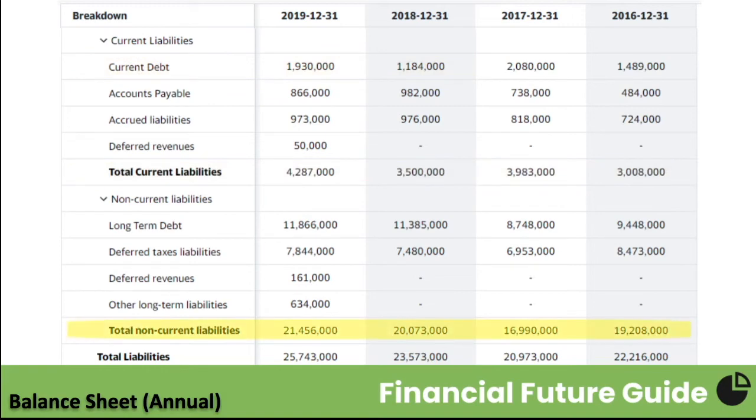Total non-current liabilities has also been increasing. This is due to the long-term debt. This kind of industry is very capital intensive, so we do expect these companies to hold a lot of debt. And as we can see, total liabilities has been increasing over the last 4 years.